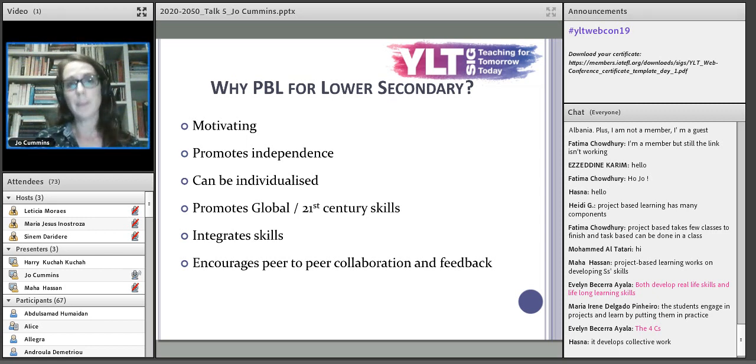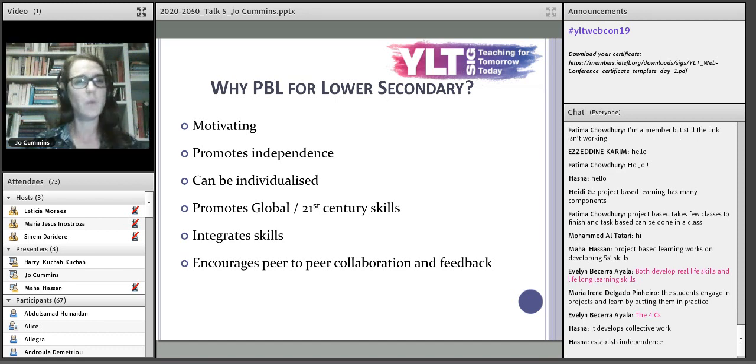It promotes independence. So I think at lower secondary level, we're definitely trying to get our students to be more independent, to take more responsibility for their work. And also they want that independence. They don't need their hand holding. They want to be able to exert themselves a little bit more. So I think this is a really good way of doing that.